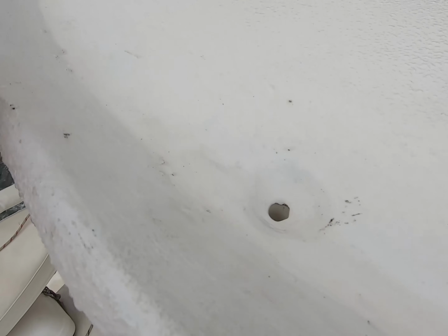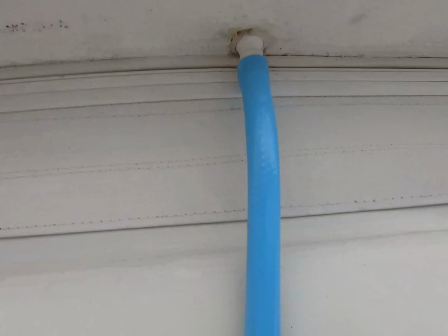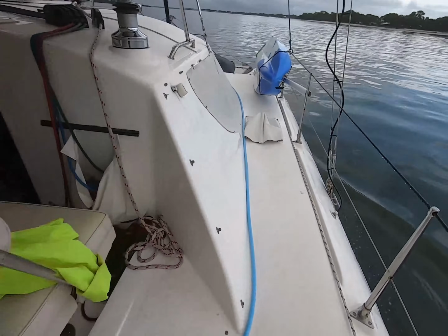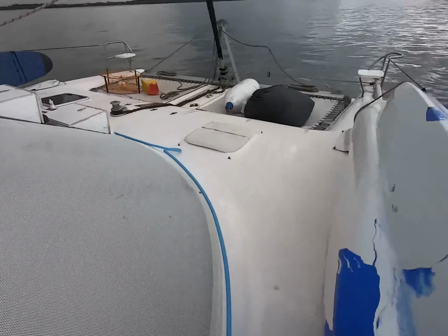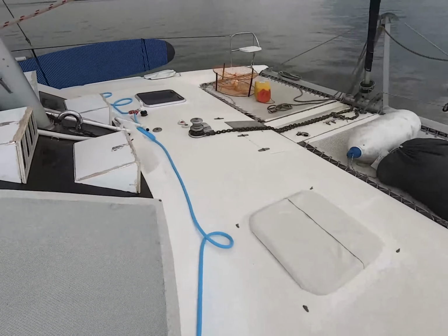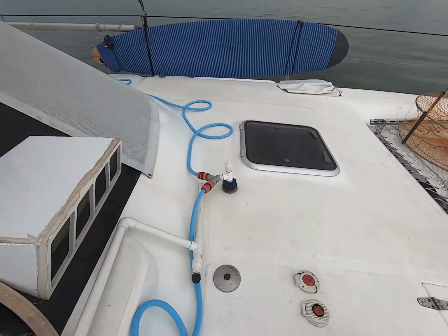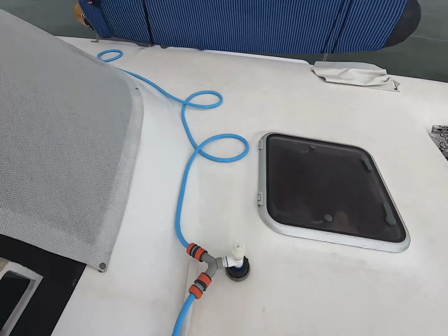There's some little holes there that allow us to connect the hose to run off the rainwater, and we've been able to connect it up to our water tank so that when it rains the water goes into our water tank here. So we've been fortunate that we can actually top up now with that rather than the water maker.